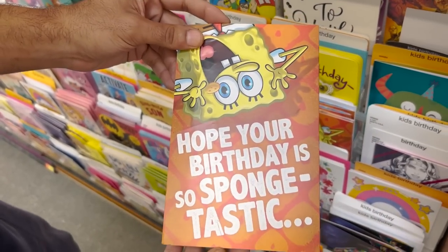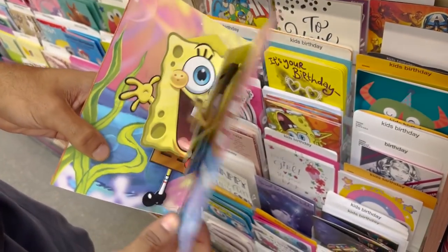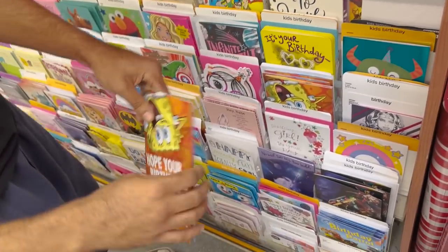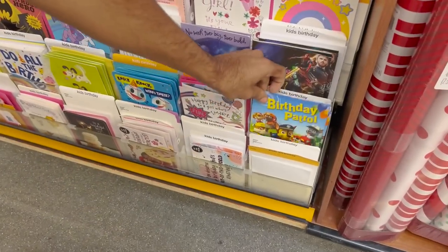Hope your birthday is so spongetastic. That is awesome. With the 3D pop-out, we are for sure getting that just for the collection. Let's go ahead and pick one up. They also have the Scooby one, but we already saw this one before. And then this one will be on your last birthday. You get that.